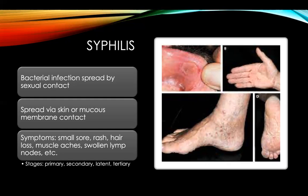The secondary stage is when many other symptoms start to come in, which is why diagnosis could be confusing. Symptoms of the secondary stage could include rashes, hair loss, muscle aches, swollen lymph nodes, and fevers. The rashes could be located anywhere on the body, as shown. I know the picture is blurry, but as shown in the picture to the right.